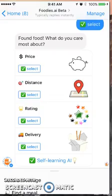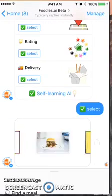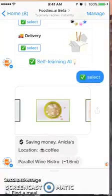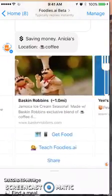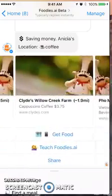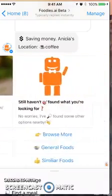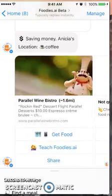Let's see. Instead of looking at distance here, let's go by price. Let's click on that. I like that there's a variety of different options to search by. Let me see here. So Parallel Wine Bistro, okay. And there's that, Baskin Robbins, and okay, so these are all the places that have coffee nearby that you can check out. And again, you can do the same thing that I did previously with the restaurants for Mexican food.